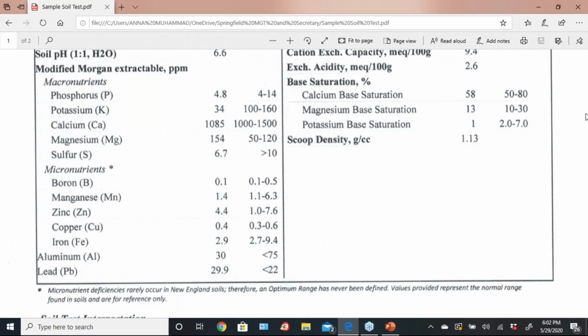Looking at this particular test from 2018, the lead levels here were higher than the optimum value. The way UMass puts that out, they have an optimum amount for the lead level in parts per million. They indicate here on the right that the lead level was over their optimum value, which was 22 parts per million. His came in at 29.9 parts per million, so it was elevated. Of course, when you first see something like that, you think you could never, ever, ever grow. And that's not the case. You just have to make some adjustments.